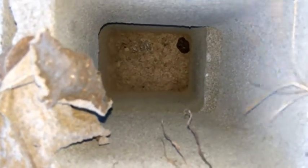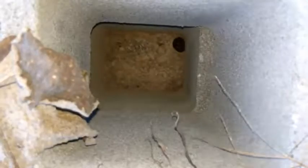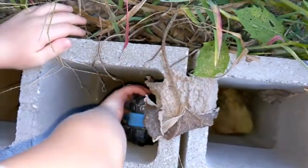Okay. I'm going to see if he can get on a leaf, because I probably don't want to hurt him. Do you want to get your shovel? You've got a shovel over there. Go grab it. Okay, he's back with the shovel.